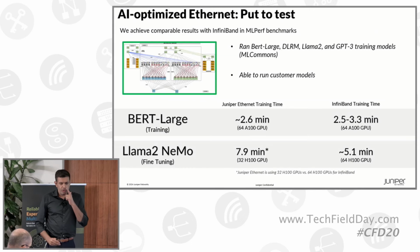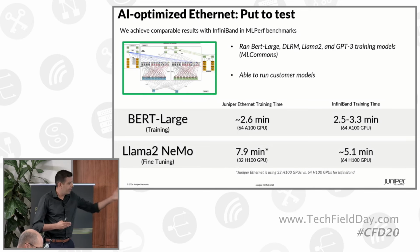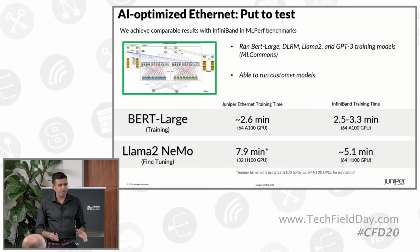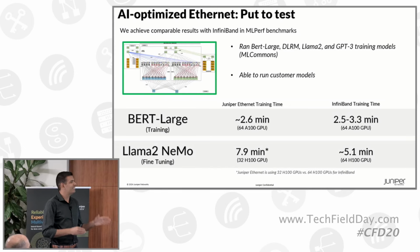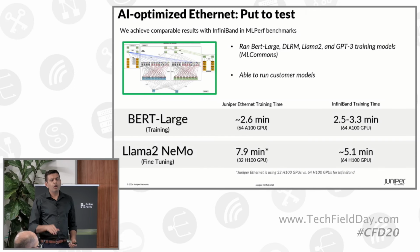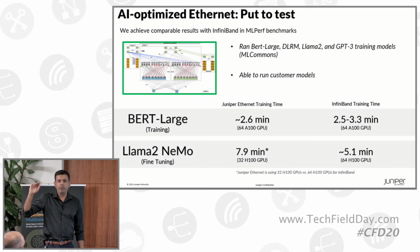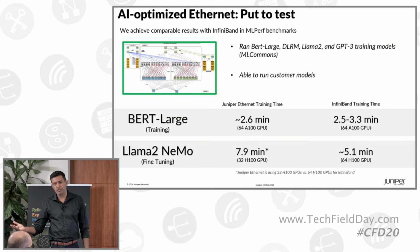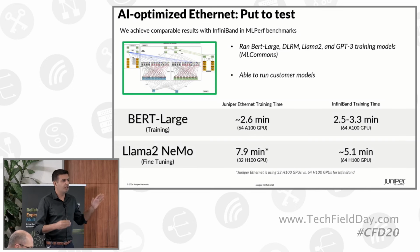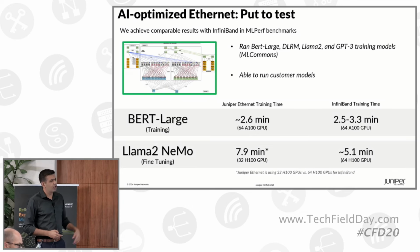Llama 2, if the number is catching your eye, why is Juniper at 7.9 minutes versus NVIDIA or InfiniBand at 5.1 minutes? The reason is that we have only 32 H100 GPUs, and the closest benchmark posted has 64 H100 GPUs. But we feel very good about this number. Generally, not perfectly linearly, but we expect job completion time to improve somewhat linearly with doubling of GPUs. So while we have half the number of GPUs, our job completion time is not double that of InfiniBand numbers posted out there. So we feel very, very good about these numbers.